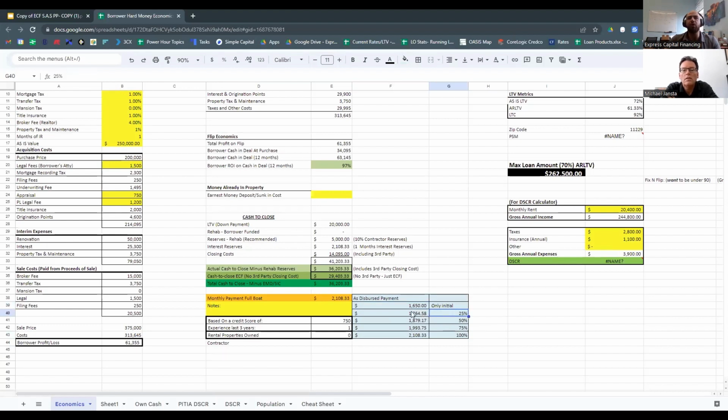So when I borrowed 25% of the rehab, my payment would be 1764. At 50%, it would be 1879. At 75, it would be close to 2000. And by the time I've completed all the renovations, it's going to be 2100. So am I really paying a full 11% on the total amount that I borrowed?